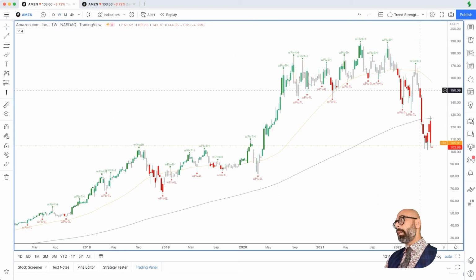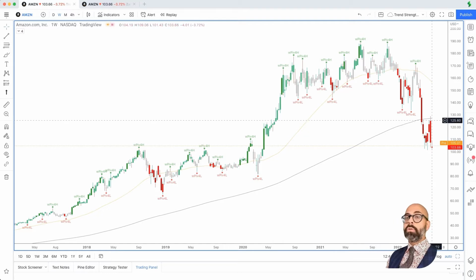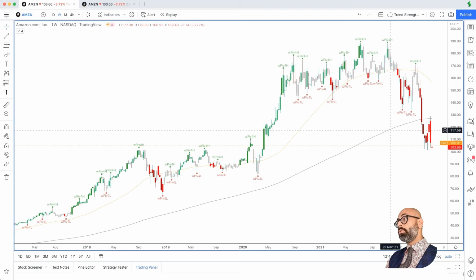On the weekly time frame, price is below the 200 simple moving average, which is this black line. Now, the 200 simple moving average is a proven indicator of the long-term trend. If price is above the 200 moving average, it has a bullish bias. If price is below the 200 moving average, it has a bearish bias. Looking at where price is right now, it's actually trading below the 200 simple moving average. That means our trend filter, also notice, is red. So the trend filter is red and it's below the 200 simple moving average on the weekly time frame.